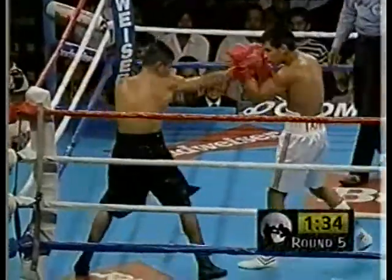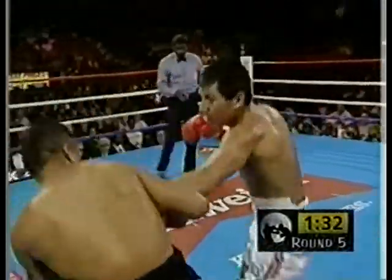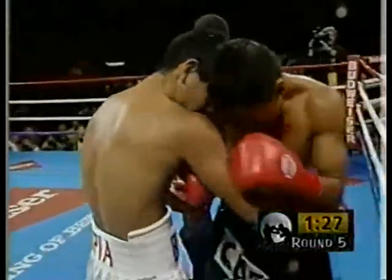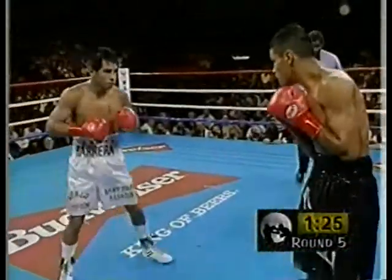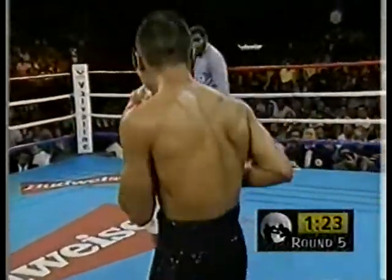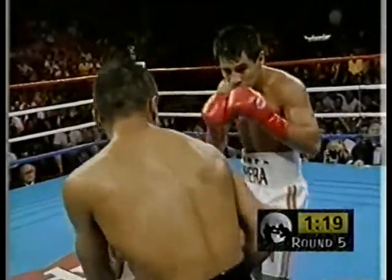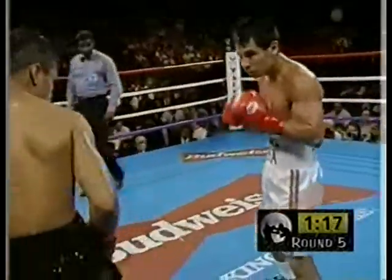Terrific, bloodthirsty combination, mixing the body and the head. Just terrific stuff from Barrera. Yes, it is. I don't think Magaña should stay in this corner because Barrera can trap him up here. Another thing Barrera does is he jabs, he steps to the outside, then he can shoot the right hook or he can throw the straight right, whichever one he sees when he steps out there.